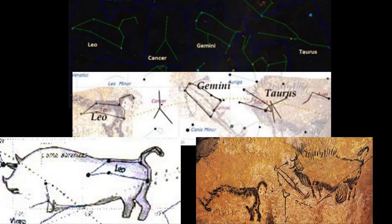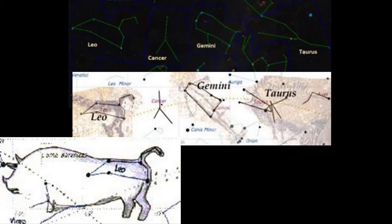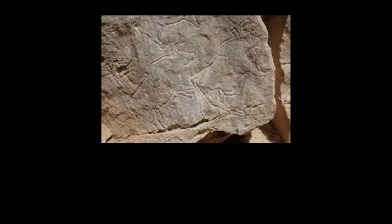Another instance of a bird on a pole in this same location relative to the constellations, but this time in an image that is explicitly a map of the constellations. First, a bit of background.